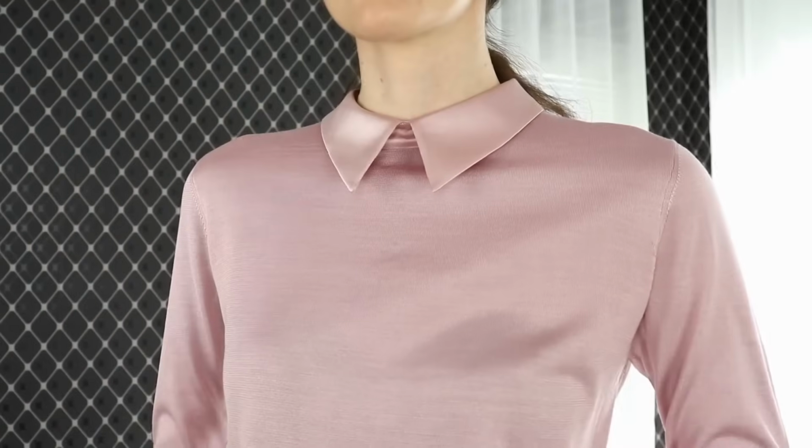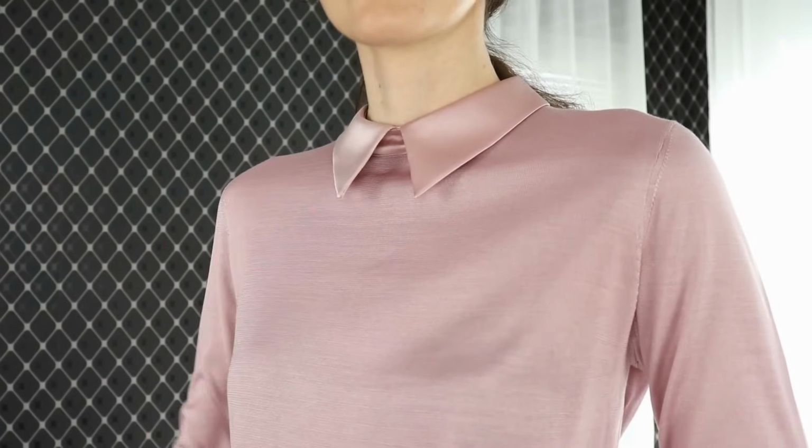I know that this is one of the pieces that is going to remain in my wardrobe for years to come. This is one of the pieces that I know I'm going to be wearing for years. But you can see probably that all of the designs, one of the reasons why I love LilySilk as a fashion brand is because the designs are timeless.